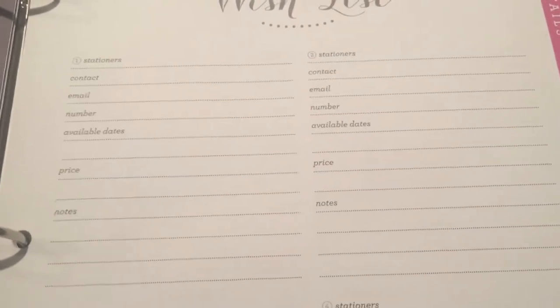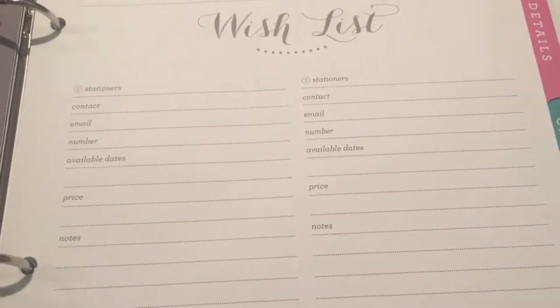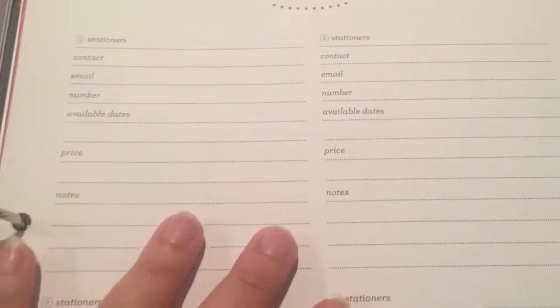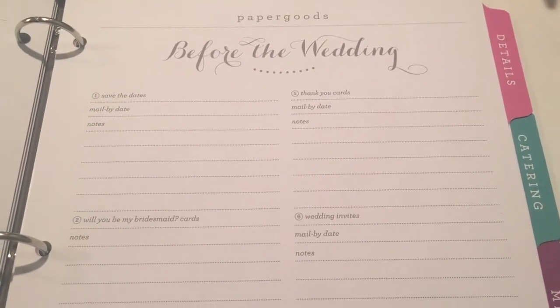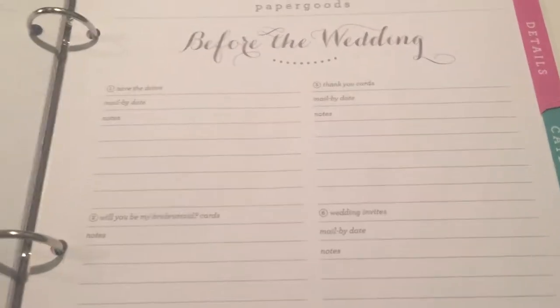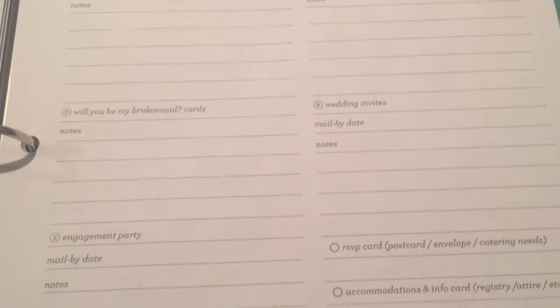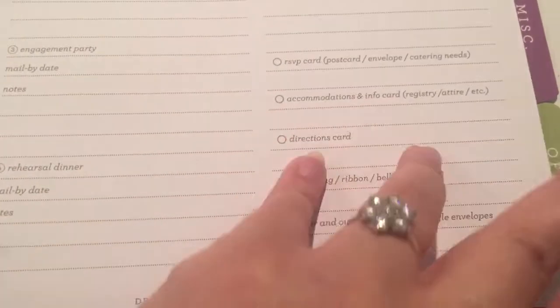So you can see all of the sections really have a very similar layout, where the first page is about vendors that you would be considering and a place for you to keep all of their basic information. That continues on the back here. It's the same thing. And then the second page is about actually who your vendor is that you select and the information that you will need. So here we see we've got thank you cards, save the dates, will you be my bridesmaid, invitations, engagement party, and then all the stuff that comes with the invitations.